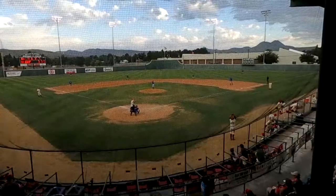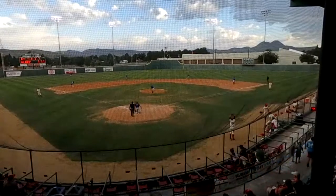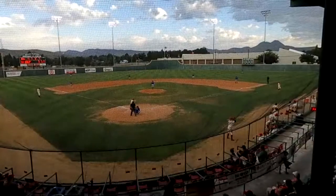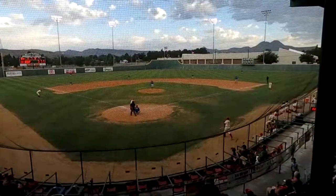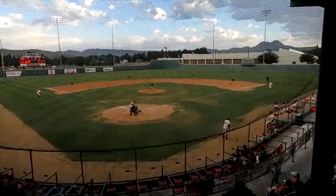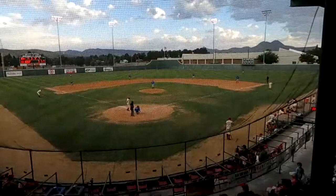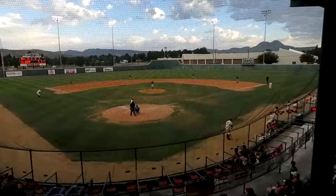Skira digs in in the right-handed batter's box. Pitch. Had to dodge out of the way of that one. So 1 ball, no strikes. There's a 1-0. That missed, with 2 balls, no strikes. See if Skira can sit back, look for a pitch, and drive it. Get this inning started for the Cowboys.